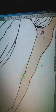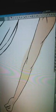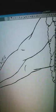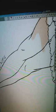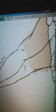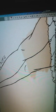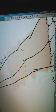Once again, it's the control factor. I never realized what a control freak I was until it came to my art, and I get really controlling of what I like and don't like the computer to do for me. There's certain things I like the computer to do, and certain things I just would rather do myself. So, we're just kind of filling it in. And I will come back and clean that all up later.